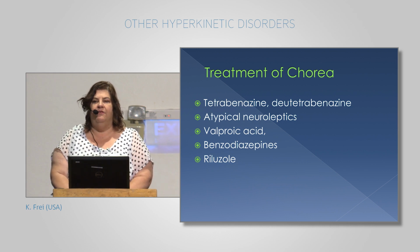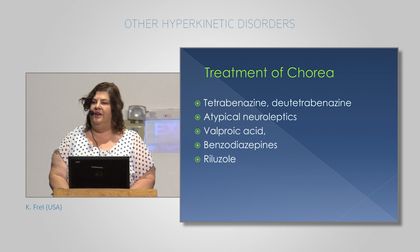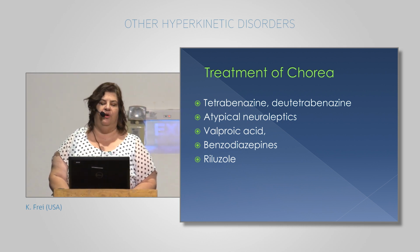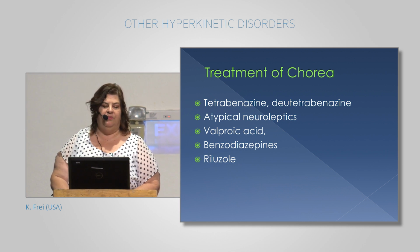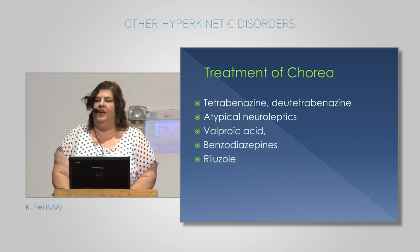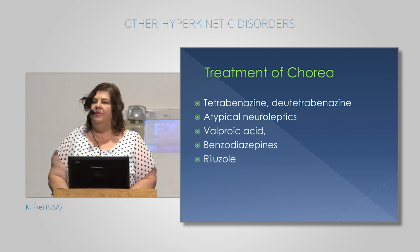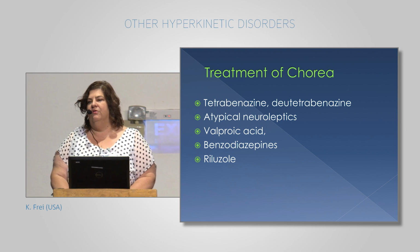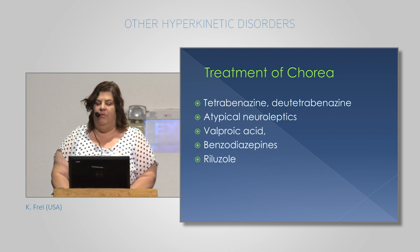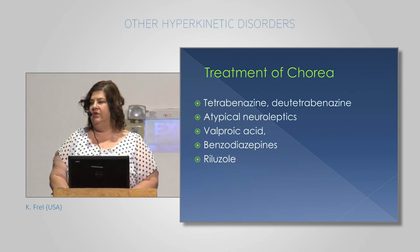Now, treatment of chorea in general: tetrabenazine and deutetrabenazine are helpful. Just as what I mentioned for Huntington's, this goes for treatment of chorea in general. Atypical neuroleptics are considered to be also very helpful for chorea in general. But again, you have to look out for the side effects from these medications. Additionally, valproic acid, benzodiazepines, and riluzole have been used to treat chorea.